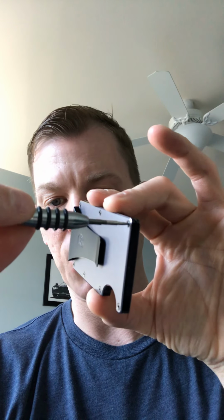All right, so on the back here, as well as the front, between the aluminum and the plastic, you have these little screws that hold them in. Now, they're saying that if you need to adjust it, that's what the screwdriver is for, if you need to tighten them back down.